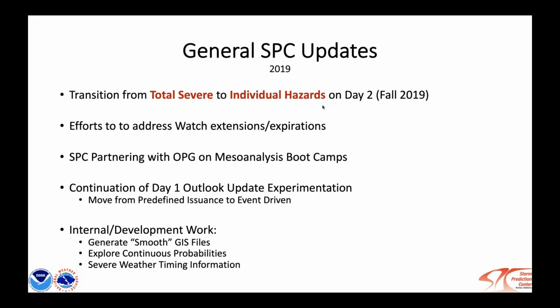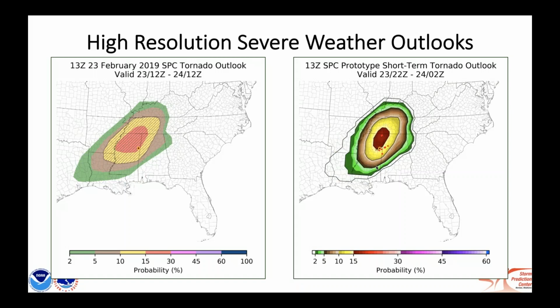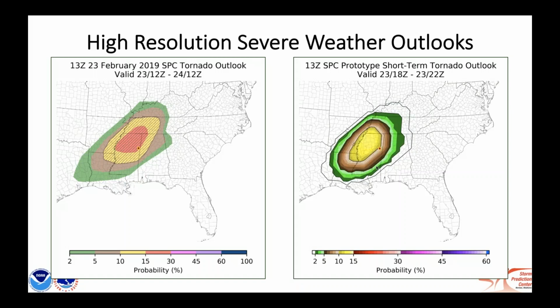And then we're also working on ways to try to improve the severe weather timing information. I've got a couple slides in this presentation that I will quickly go through and let loop. These all basically use guidance from the HREF combined with the SPC human 24-hour forecast to try to break down some temporal evolution of the forecast. And this is the example for February 23rd. It actually works fairly well, but it's certainly not finished.